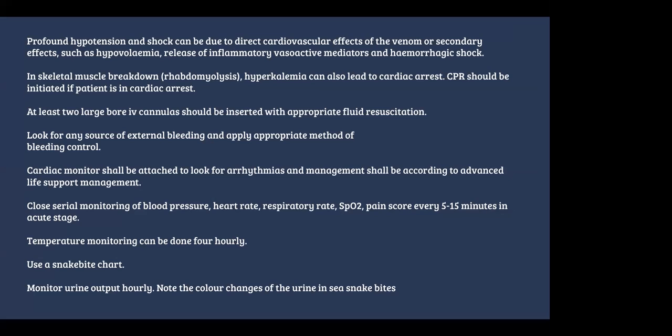In skeletal muscle breakdown, which is the case of rhabdomyolysis, hyperkalemia can also cause a cardiac arrest. So CPR should be initiated if the patient is in cardiac arrest. At least 2 large bore IV cannulas should be inserted with appropriate fluid resuscitation. At the same time, look for any source of external bleeding and apply appropriate methods for bleeding control. Cardiac monitoring is a must for arrhythmia, and management shall be according to advanced life support management.